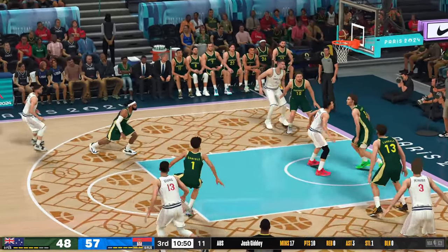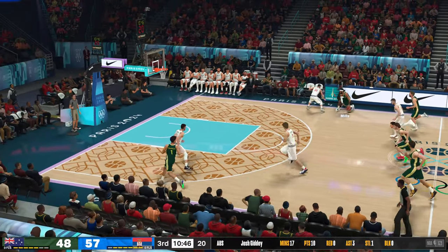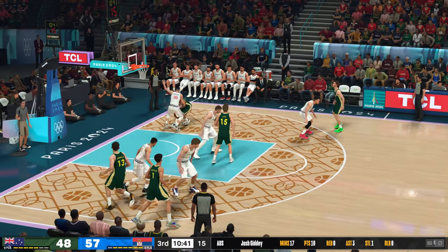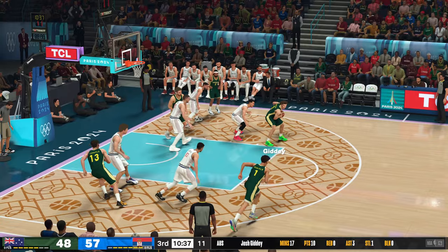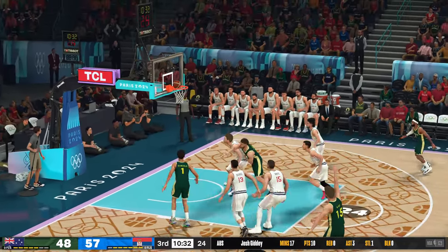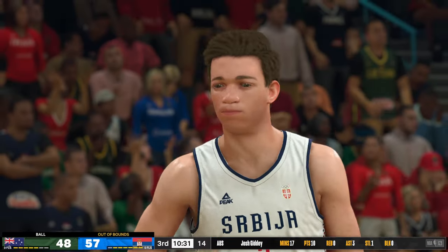Bogdanović up top. Giddy defending. I think he'll think twice about attempting that shot next time. The defense was right on top of him there. Now here's Mills. He's guarded closely. Giddy kicks to Daniels. Here's Kay. And that's out of bounds. Australia will keep it. Australia ball.